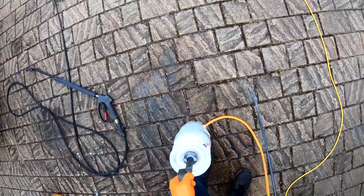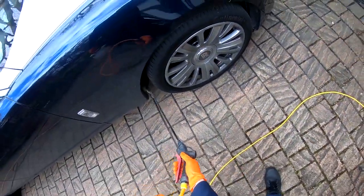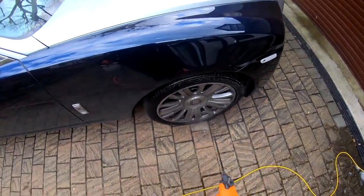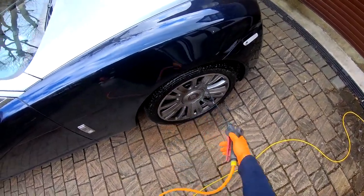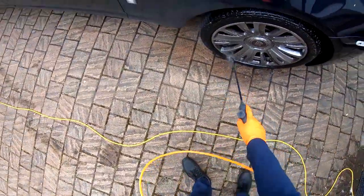So I begin spraying the arches, wheels and tires with all-purpose cleaner to loosen up the dirt and brake dust. When you arrive at the customer, always inspect the car first. I noticed straight away that this Rolls Royce had chrome rims. You have to be very careful with chrome rims, as certain types of chemicals can damage them.